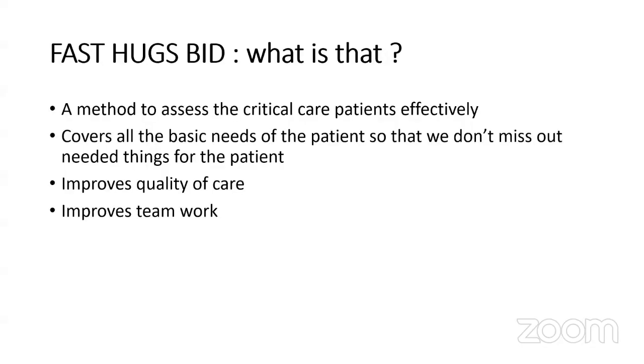So what essentially is FAST HUGS BID? It is a method to assess critical care patients effectively, covering all basic needs of the patient so that we don't miss out on any essential thing for the patient. And it is known to improve quality of care and to improve teamwork.